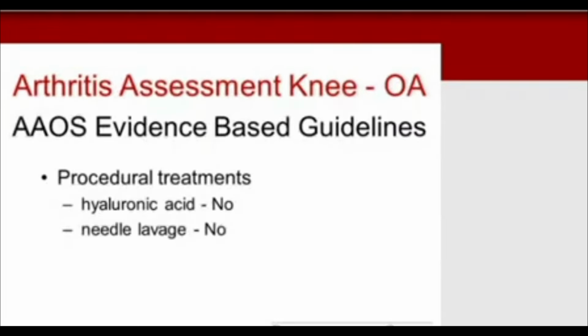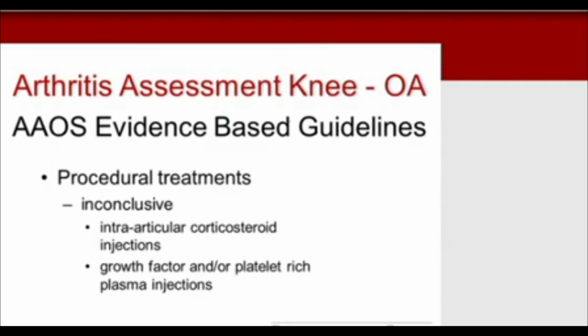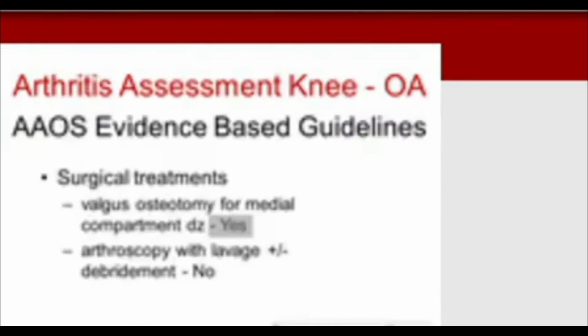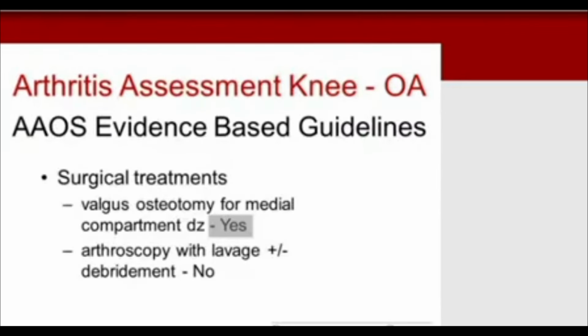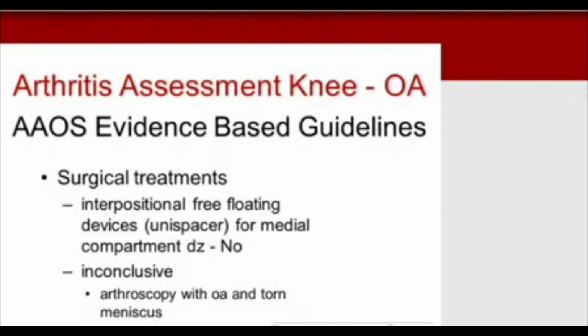For procedural treatments, hyaluronic acid injections, no. Needle lavage, no. Inconclusive: intra-articular steroid injections, growth factor with PRP, again, too controversial for the test. Surgical treatments, definitely yes. Valgus osteotomy for medial compartment arthritis. Arthroscopy with lavage and debridement, actually no. Interpositional free-floating devices like the unispacers, no.